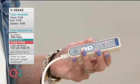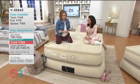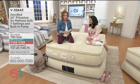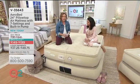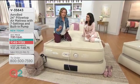Now keep in mind, this is an air mattress, so you need to take care of it. If you have little ones that are poking at it with pencils or sharp objects, it's an air mattress. However, this is made with electronically welded seams. This is made with the finest quality construction.